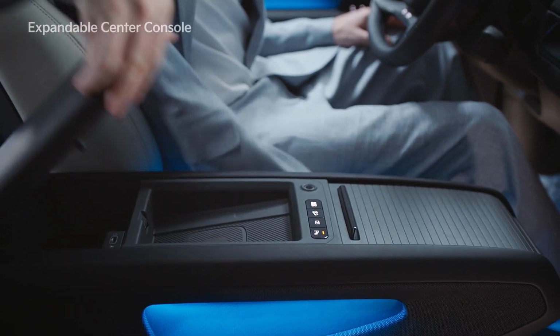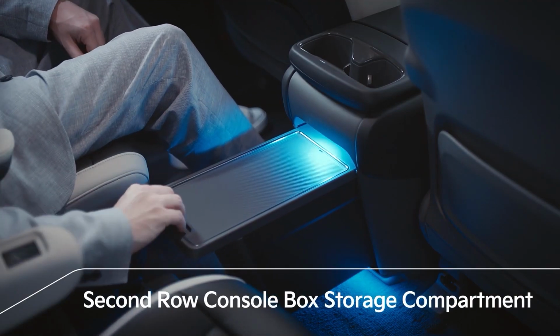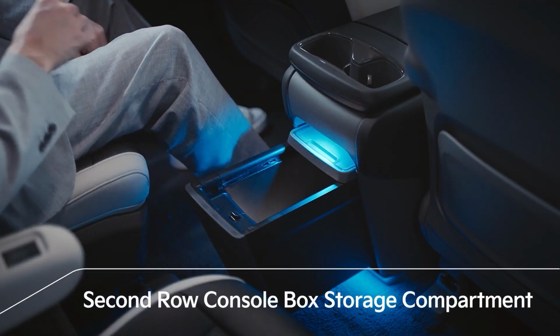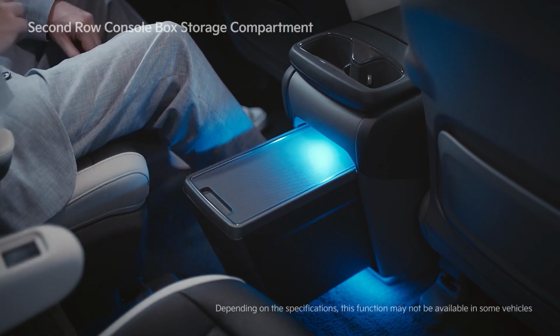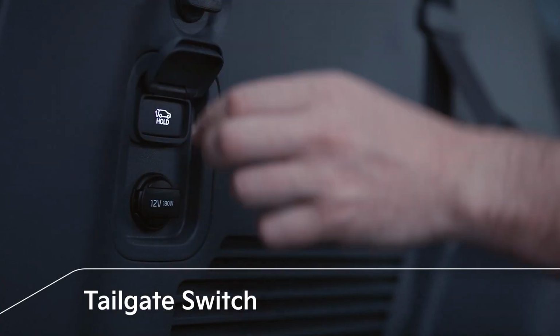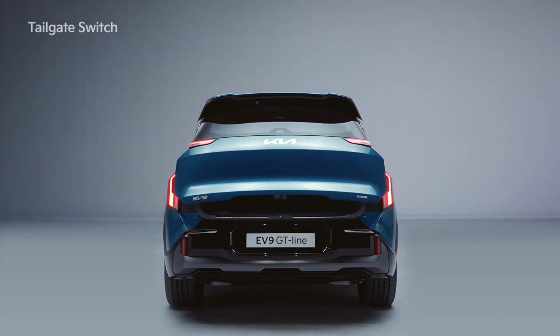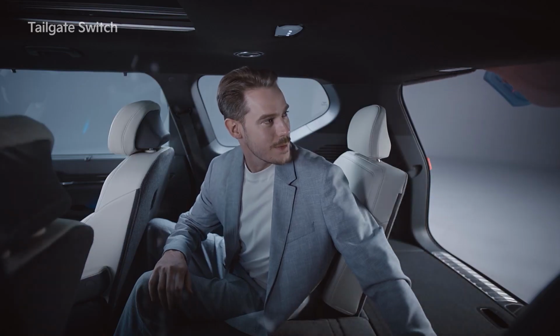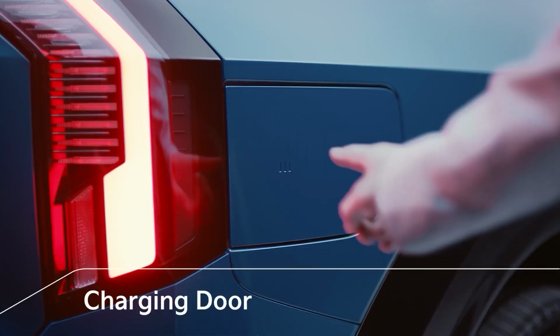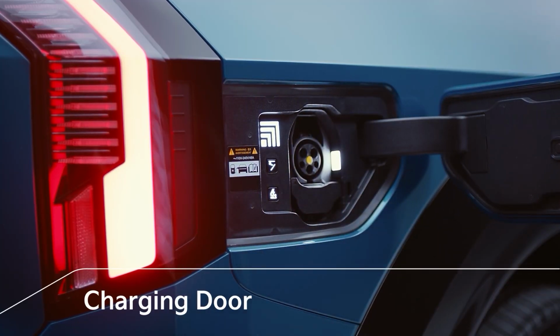There's a console box storage compartment in the second row which can be used as a temporary table, improving the convenience of the passengers in the second row seats. In addition, the tailgate switch inside the vehicle allows passengers to open the tailgate from inside, which is convenient when camping in the vehicle. You can press the EV9 charging door to open it and press the button inside to close it conveniently.